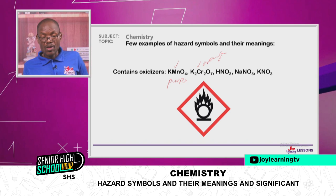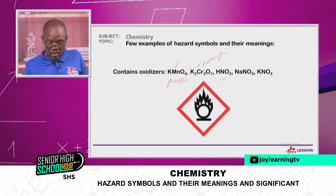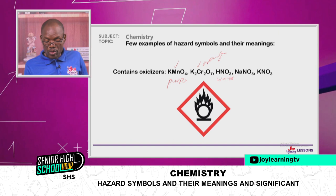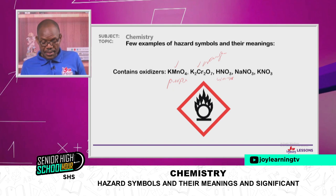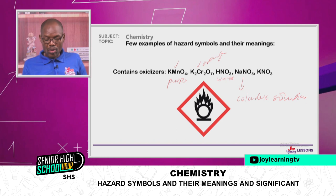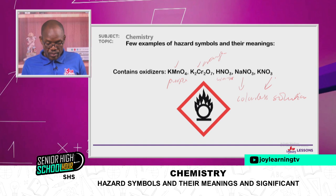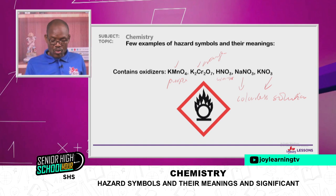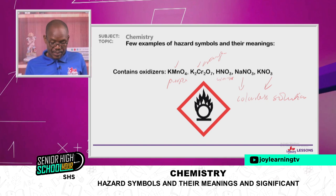Then we have trioxonitrate 5 acid, which is colorless. We have sodium trioxonitrate 5. That is a salt, a solid substance. When you dissolve it, it forms a colorless solution. Then we can also have potassium trioxonitrate 5. It's also a salt, and when you dissolve it, it will also form a colorless solution. So when you see these signs, you know how to handle the chemicals inside the container.